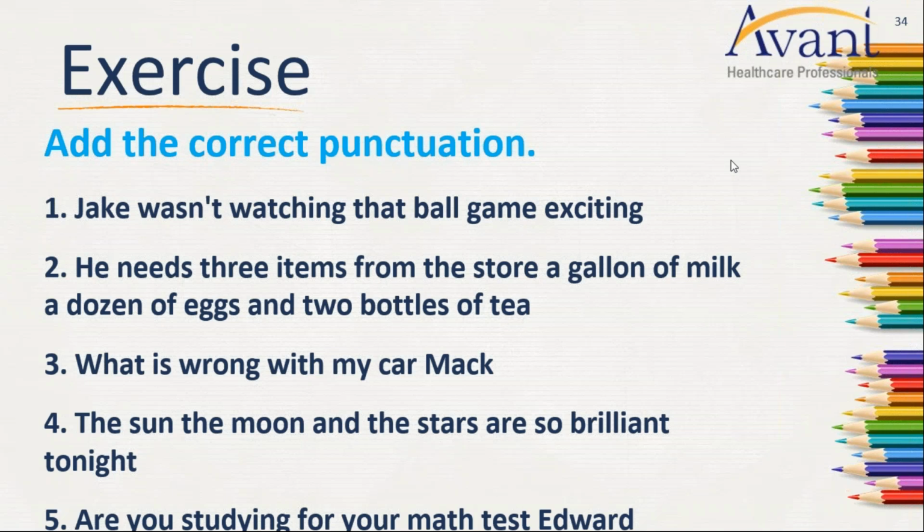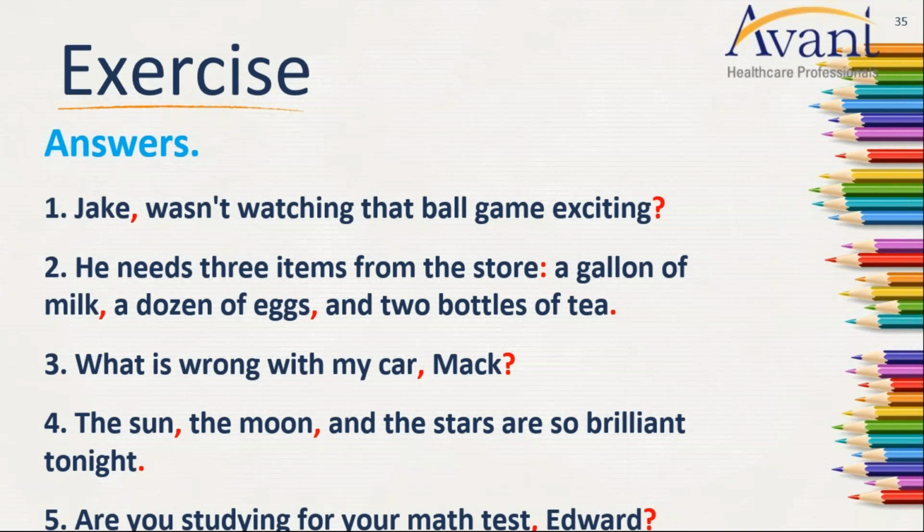Are you studying for your math test, comma, Edward, question mark? Okay, let's see what we got here. All right, very good. So this is similar to the number 3 question we had here, and like a reverse of what we had for the number 1. So we put the person's name at the end of the sentence, and this is a direct question to them, so we have the question mark. Very good. Thank you very much, Jidalyn.